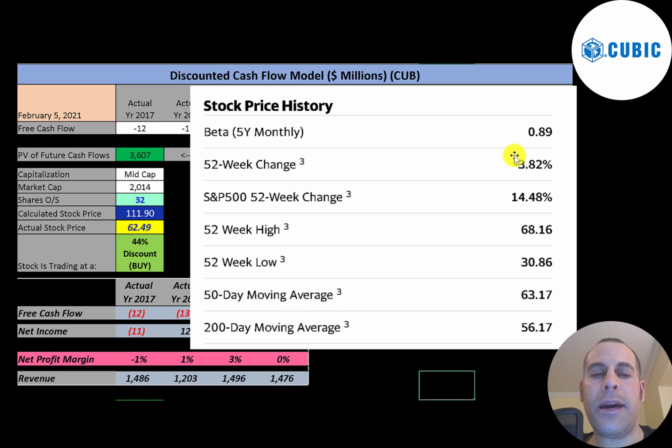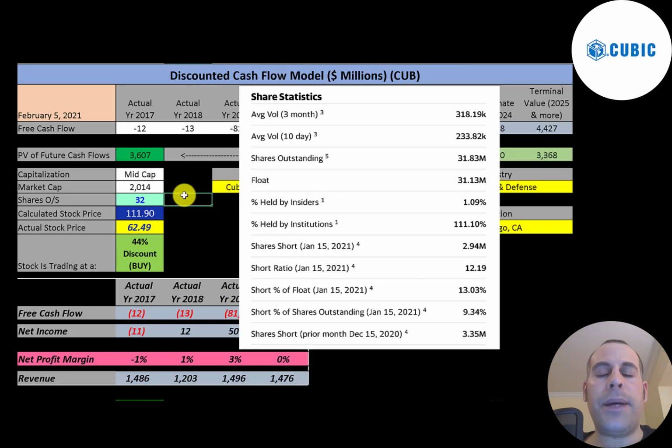The stock has gone down 4% in the past 52 weeks, much worse than the S&P 500, which went up 14%. The 52-week low was 31, the high was 68, and the stock is trading above its 200-day moving average, but below its 50-day moving average. About 200,000 to 300,000 shares are traded each day for this stock. Almost all the shares outstanding are on float.